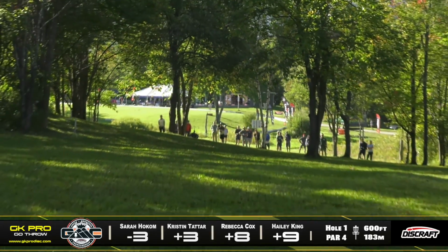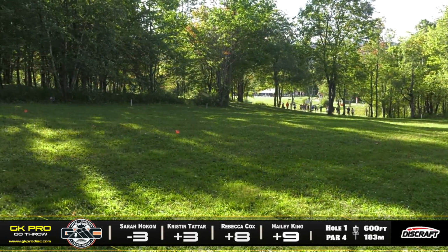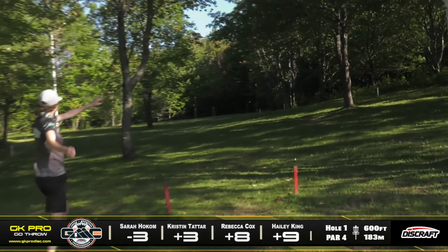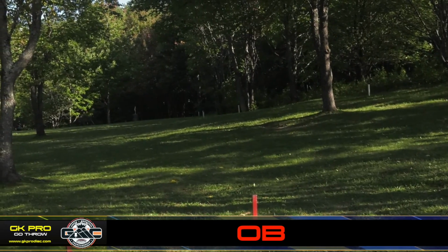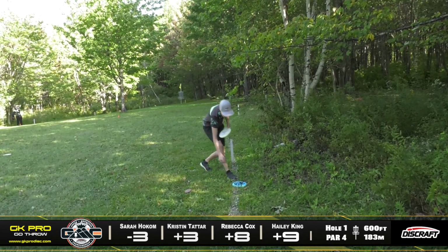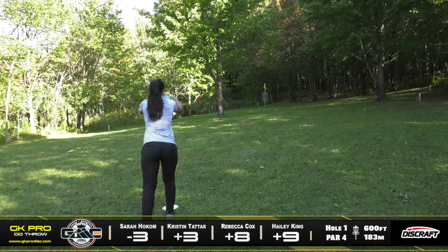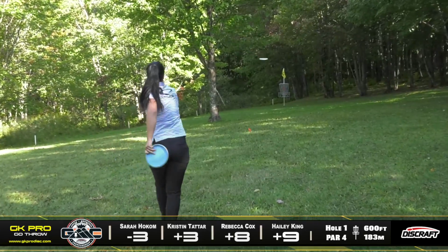Sarah sets herself up with a really nice line here, and she's going to be just outside the circle for her birdie. And Hailey kind of continuing the trend from last round. She had been pulling things right. So is this for 6? I believe so. Not the start she wants, clearly.